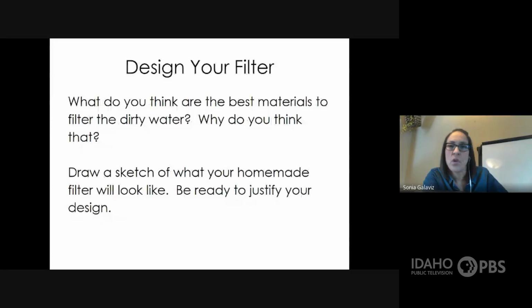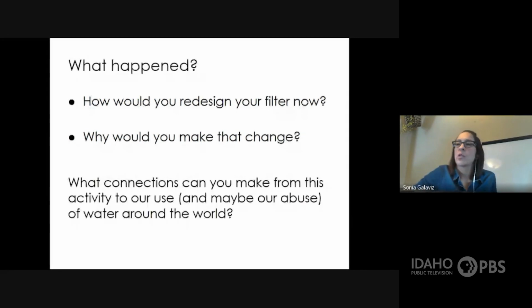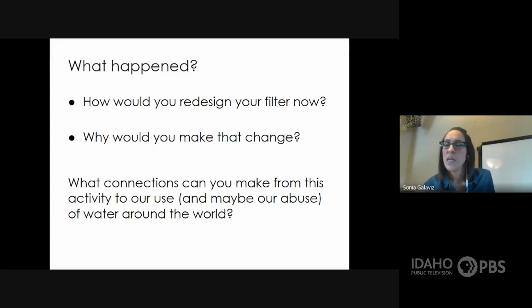Okay. So we already did this. You sketched your homemade filter, right? You talked to me about why you thought those layers would work. All this effort to clean a glass of water, right? All of this work with the materials you had. I want to ask, what kind of connections can you make from this activity to our use and maybe even abuse, going back to that picture of all that garbage in the water that the water Pac-Man was picking up? How can you connect your efforts here to water use around the world?